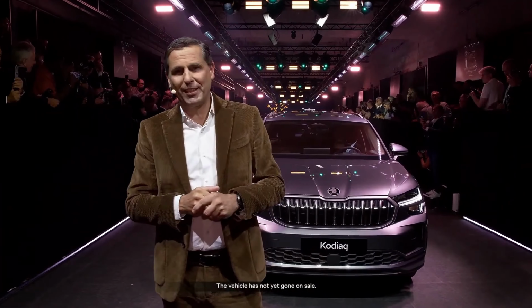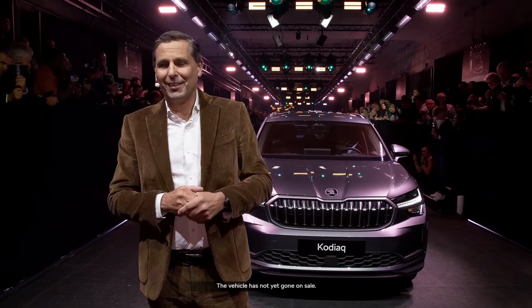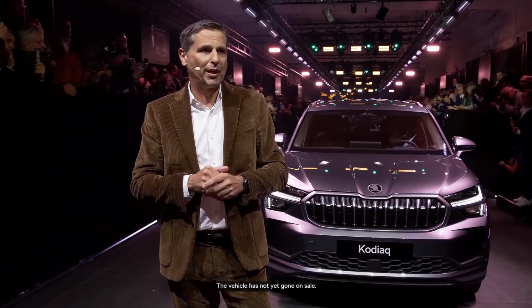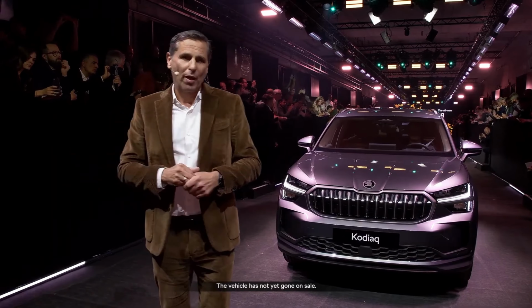Thank you very much. Here it is. Here, the new generation Škoda Kodiaq. It's an SUV. Of course, it covers the wide range of what Škoda can do, but I think especially this car, the Kodiaq, embodies what Škoda stands for in a benchmark way.